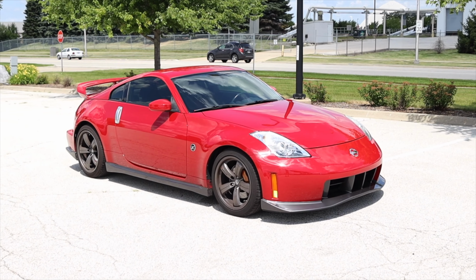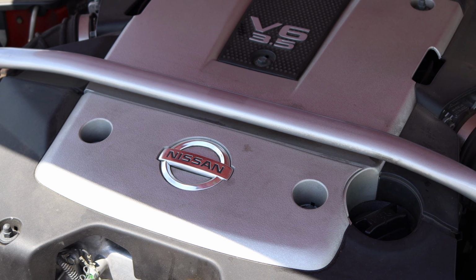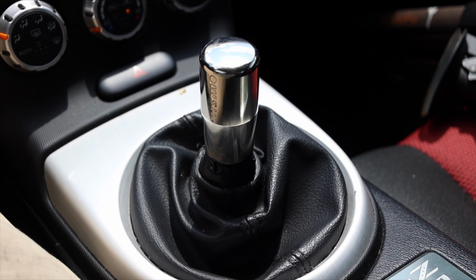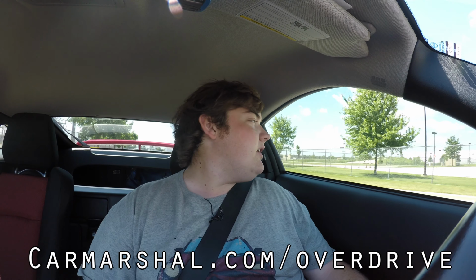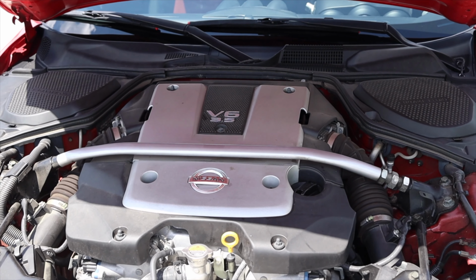My name is Zach and today I am driving a 2007 Nissan 350z NISMO. Up front is a 3.5 liter V6, down below is a 6-speed manual transmission. If you'd like to read more of my thoughts, head on over to carmarshal.com/overdrive. But let's get back to that 3.5 liter V6.